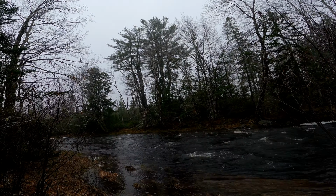Nice waterlogged log here, nice and clear. Pretty good size. So we should be just around this bend up ahead, and then we should be on the main body of the river. This area is looking nice right here. It's nice and open, lots of room to get a decent cast out.